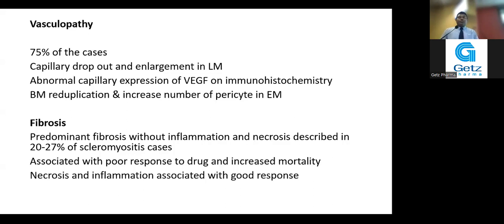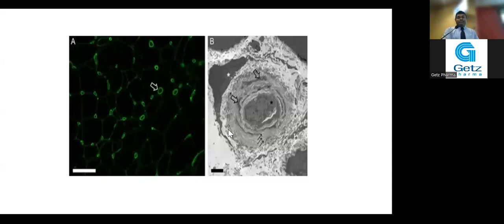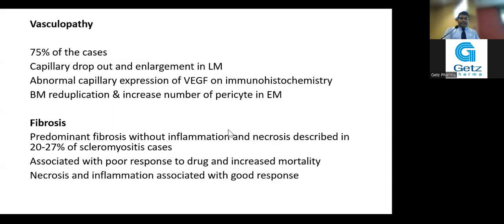under light microscope. And if you put immunohistochemical agents such as VEGF, that shows abnormal expression, and under electron microscope, the basement membrane reduplications, and the increased number of podocytes in the capillary with their processes can be appreciated. So these are the changes they describe under vasculopathy.